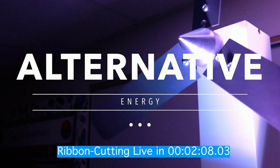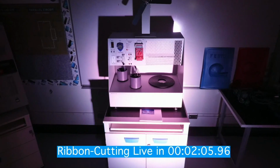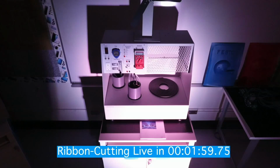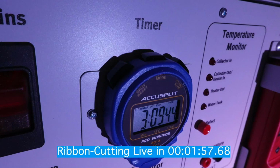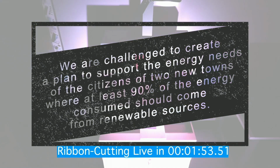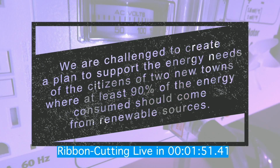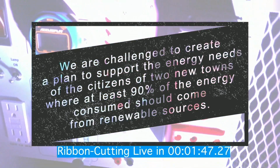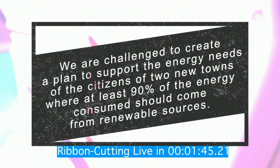Alternative energy. We will learn the basic skills needed to work with different energy sources considered to be alternatives to our current dependence on non-renewable fossil fuels. As alternative energy engineers working in response to a request from a city planner who is building new communities in 2 different locations, we are challenged to create a plan to support the energy needs of the citizens of the 2 new towns, where at least 90% of the energy consumed should come from renewable sources.